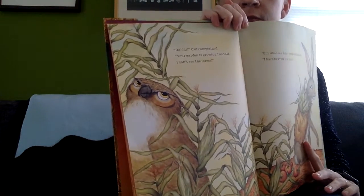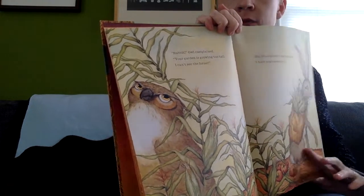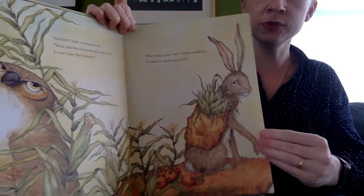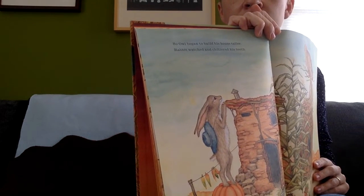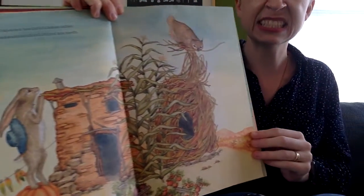"Rabbit!" Owl complained. "Your garden is growing too tall. I can't see the forest." "But what can I do?" replied Rabbit. "I have to grow my food." So Owl began to build his house taller. Rabbit watched and chattered his teeth.